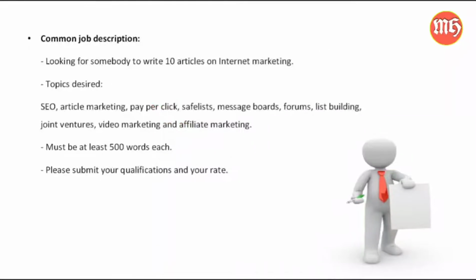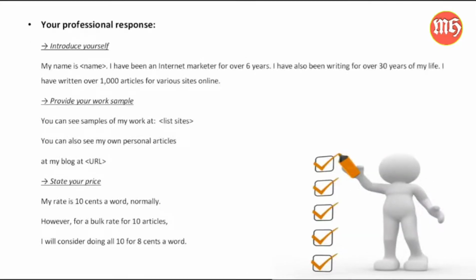A normal job description you might come across on freelancing sites would kind of read like this: looking for somebody to write 10 articles on internet marketing. Topics desired are as such. Must be at least 500 words each. Please submit your qualifications and your rate. And this is how you should respond professionally.